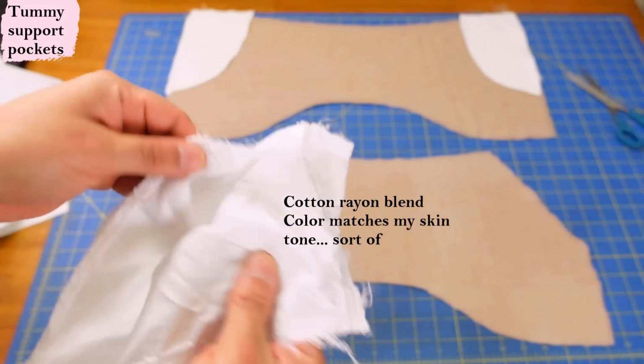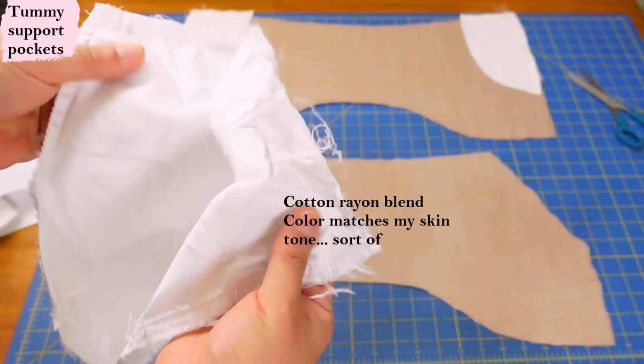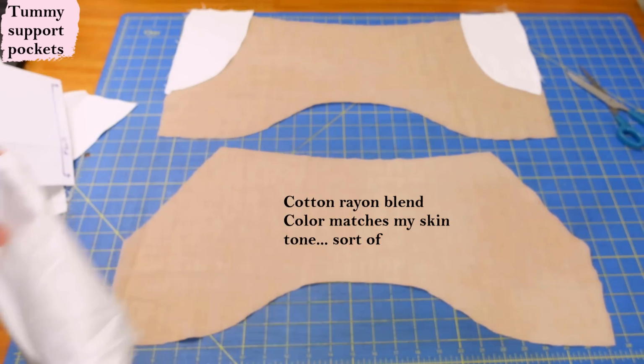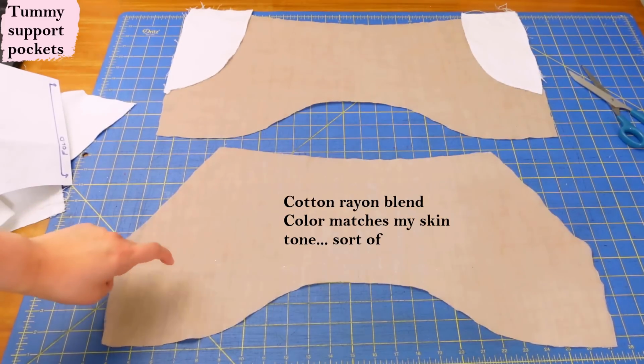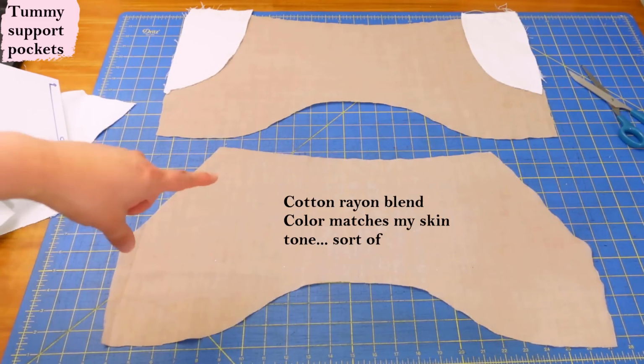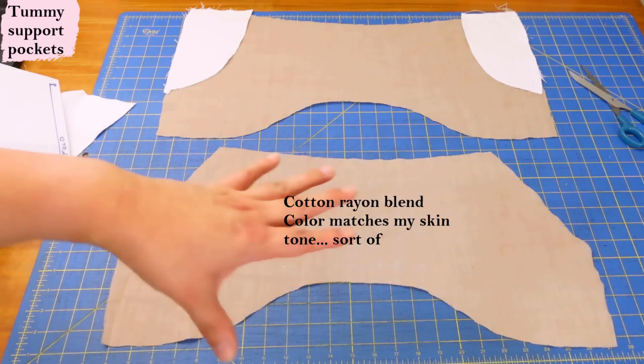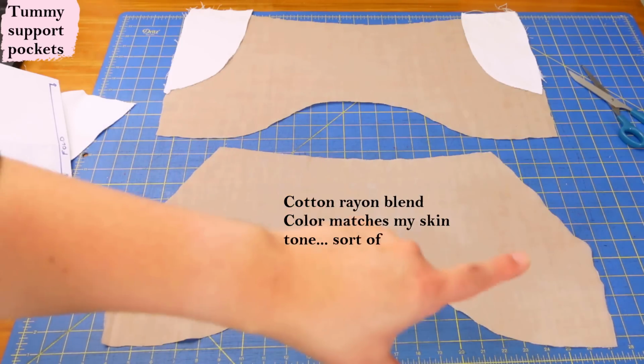This is the original one that the pants had. It's pretty horrible. It doesn't feel that good. So I wouldn't reuse that, so I completely tore it out. And so this matches my skin tone. This would have the same effect as wearing this color undies under your pants, where this is hopefully not going to be seen all across the front.